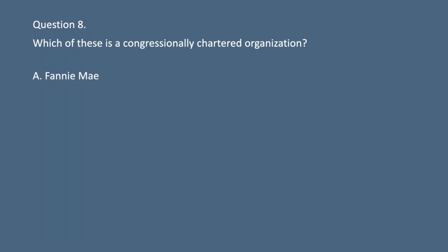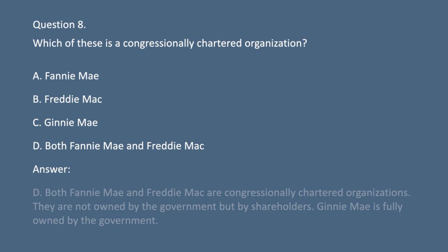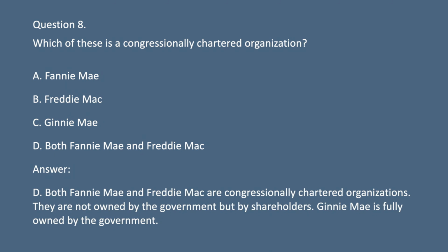Question 8. Which of these is a congressionally chartered organization? A. Fannie Mae. B. Freddie Mac. C. Ginnie Mae. D. Both Fannie Mae and Freddie Mac. Answer D. Both Fannie Mae and Freddie Mac are congressionally chartered organizations. They are not owned by the government but by shareholders. Ginnie Mae is fully owned by the government.